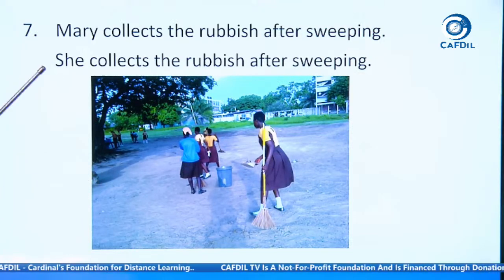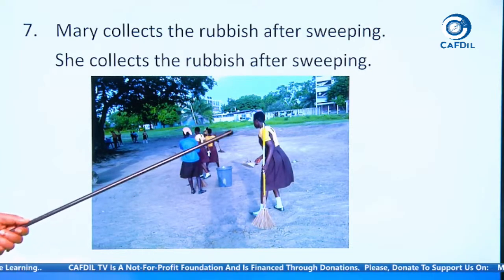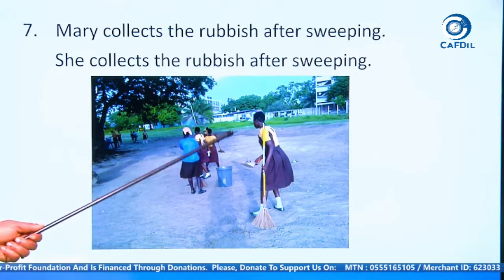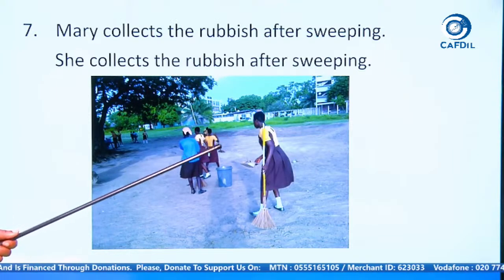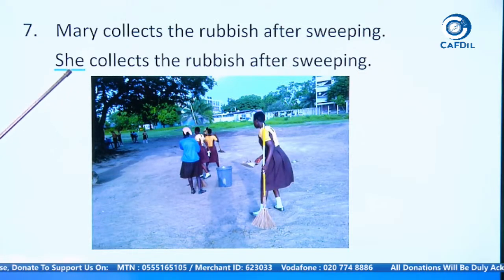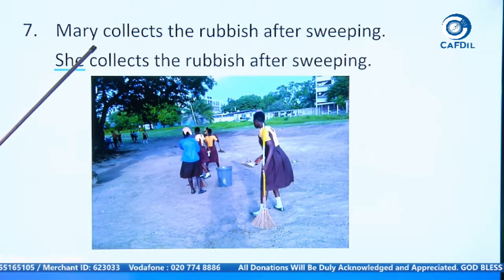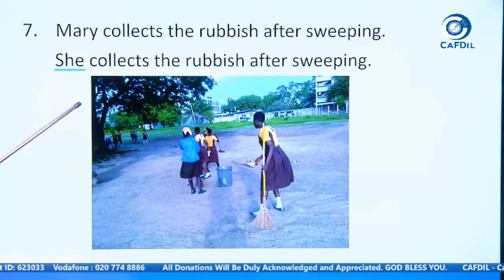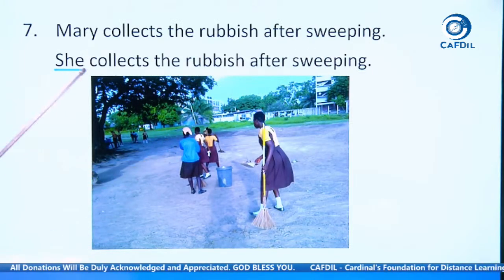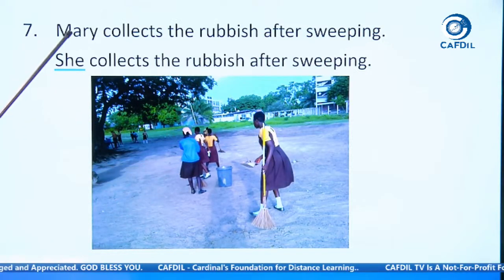In our next sentence, we don't want to use Mary. Mary is a girl. Mary isn't a boy. Therefore, we are going to use she in place of Mary. Therefore, our sentence is going to read, she collects the rubbish after sweeping. So the she is in place of Mary.